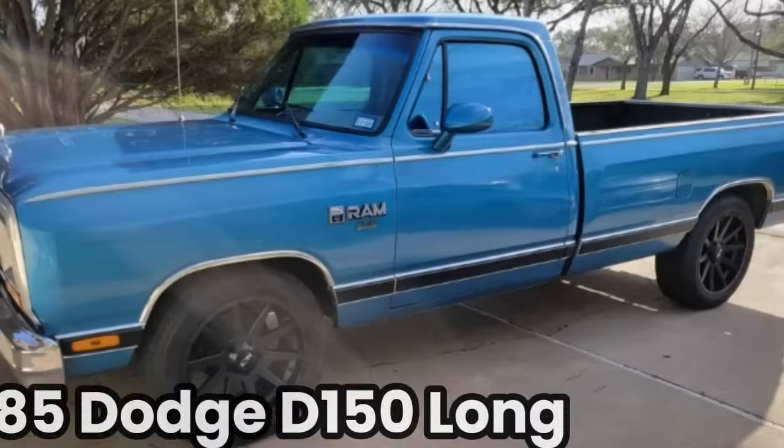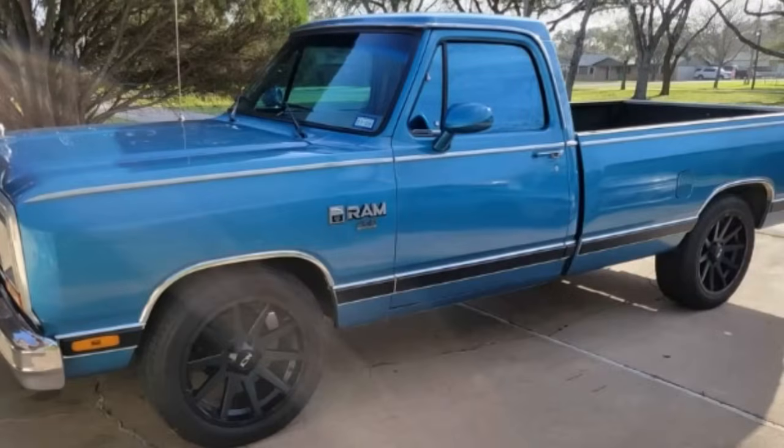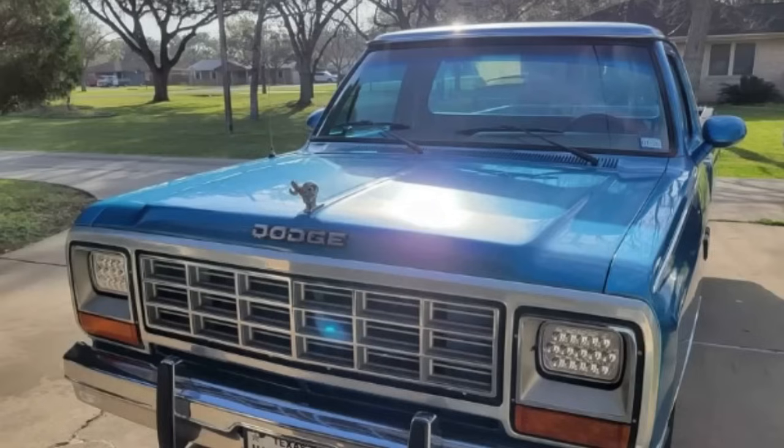Number 2, the 1985 Dodge D150 long bed, offered at $15,000 in Victoria, Texas. It isn't just clean, it might be the cleanest '85 Dodge truck you'll find anywhere in the country. This is a garage-kept survivor with only 51,000 original miles. Let that sink in. 51,000 miles on a truck that's 4 decades old. It's lived an easy life, and the condition shows it. Inside, outside, and under the hood.